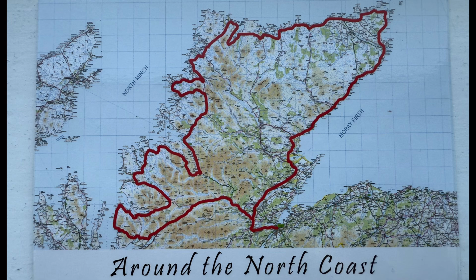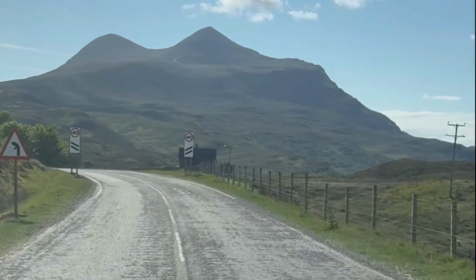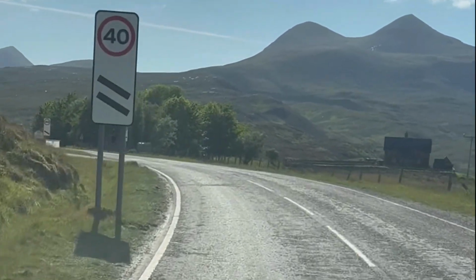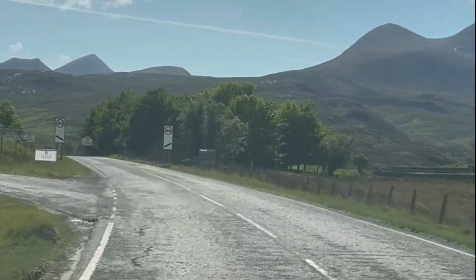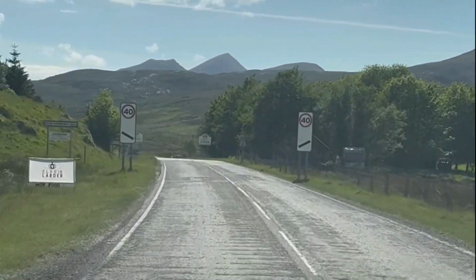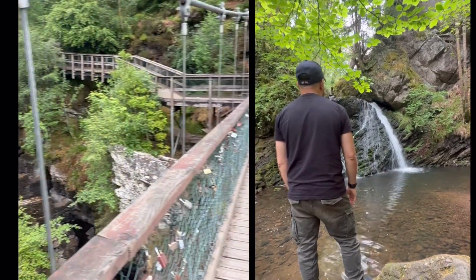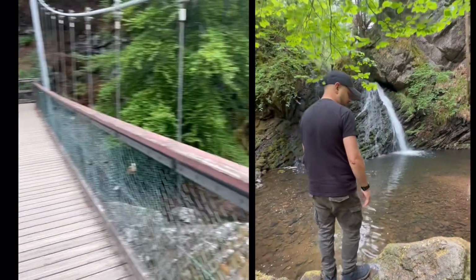We chose to do the NC500 anti-clockwise, heading north first because, well, again, in our opinion, it's the only way to do it. You have to save the dramatic west coast for the second half. When you are fully in road trip mode, you will get tired of saying how beautiful the views are. First stop, the Black Isles. Though don't be fooled by the name, it's neither black nor an island.